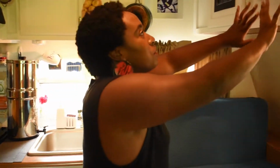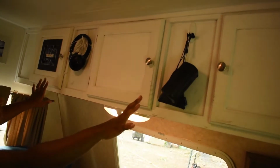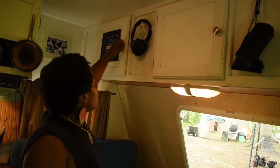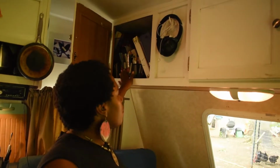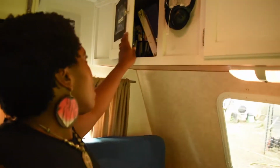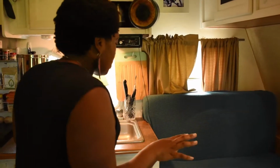We also have our storage up here. This trailer has a lot of storage. So we have this area where we have a lot of our office supplies, and here's kind of my little office space. So I have my notebooks and pens and books and things like that here. So that's a great storage space.